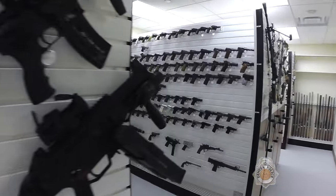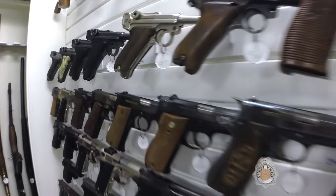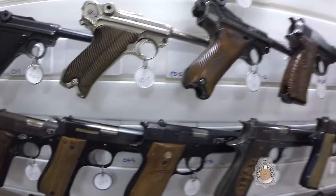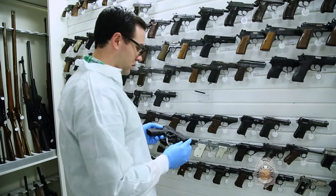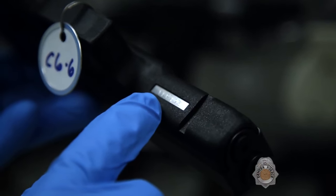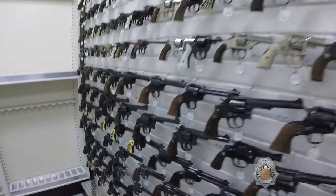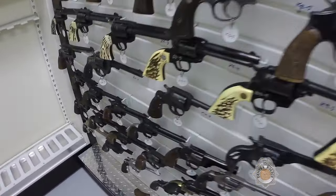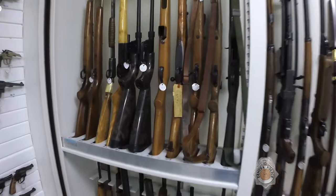The Firearms and Toolmark Unit maintains a large firearm reference collection, which serves an important role in training and research. It provides a reference for serial number appearance, composition and location, and is a source for replacement parts when they're needed to make damaged or disassembled evidence firearms operable.